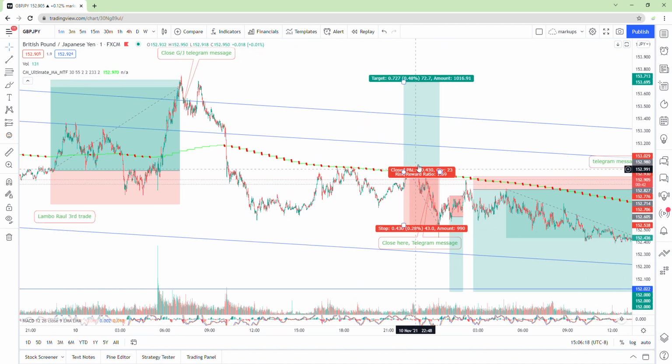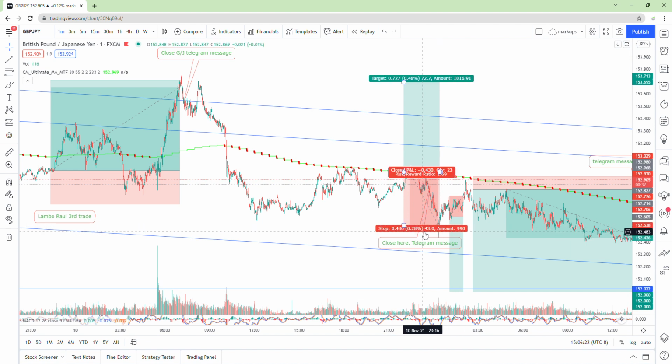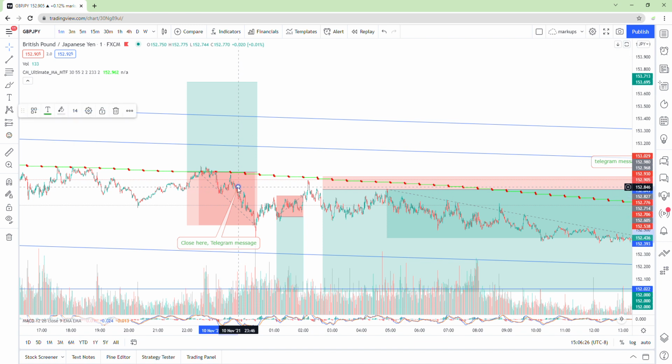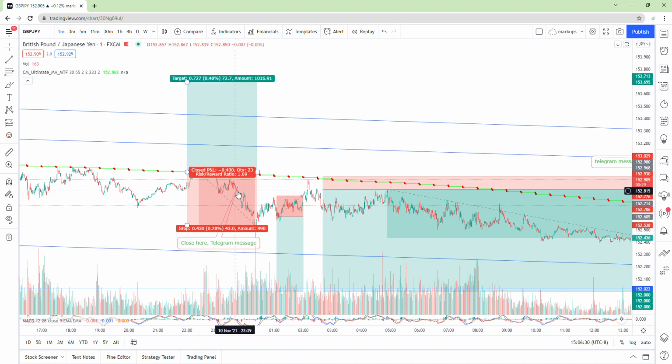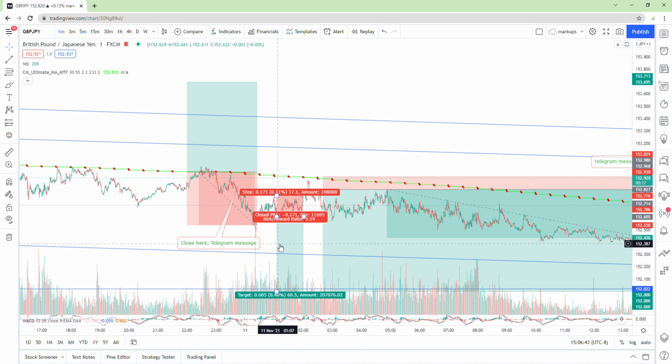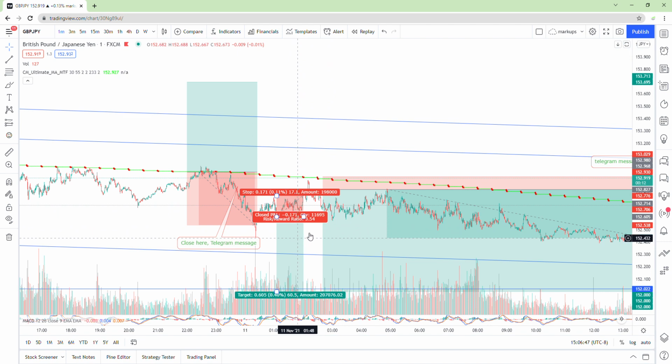The trade would have hit a full stop loss here. However, right here at about maybe 1/3%, he sent another Telegram message saying to close it here. He didn't like how it was setting up and to close that trade out. So that's really good mitigation on his part to help you guys reduce your losses. Soon after, he sent a sell, which was right here, and it got stopped out pretty quick.